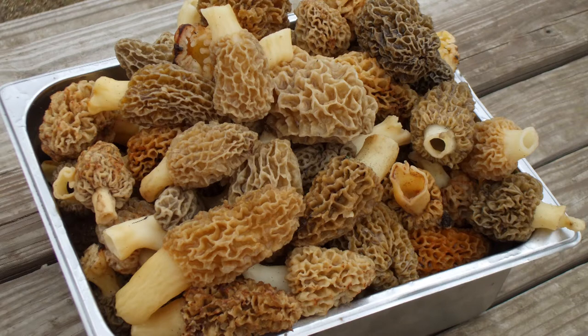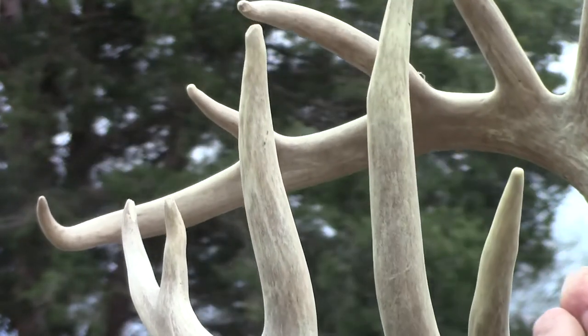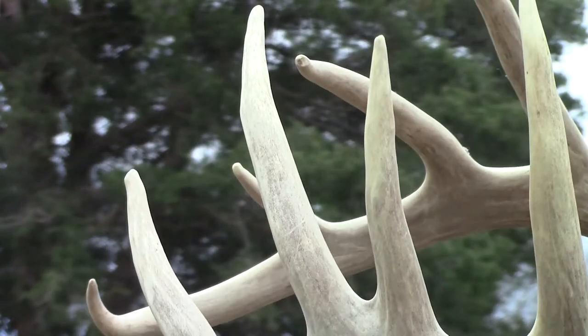And also, when you're out looking for mushrooms, it's a good time to look for antler sheds. The white-tailed deer bucks have dropped all their antlers pretty much by now, and are starting to grow a whole new set for next year. And these are the survivors from this past hunting season. And anytime you find a big antler, you know there was a big deer attached to it that's probably still out there. And that's a lot of fun to do this time of year.